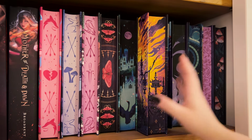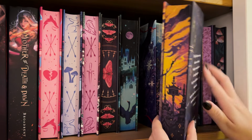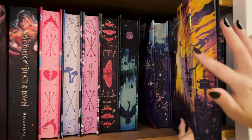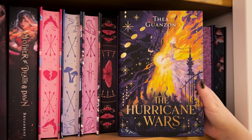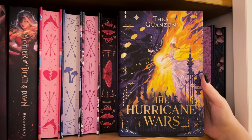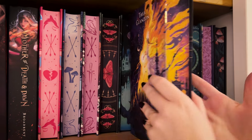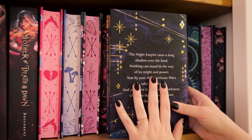I got this one secondhand on Pango. This was an adult book from last October, I believe, from Fairy Loot. And this is The Hurricane Wars. And I liked this book, and I'm excited for the second book. But oh my god, this cover, these colors, so pretty. Again, purple is my favorite color, so of course I love this so much.